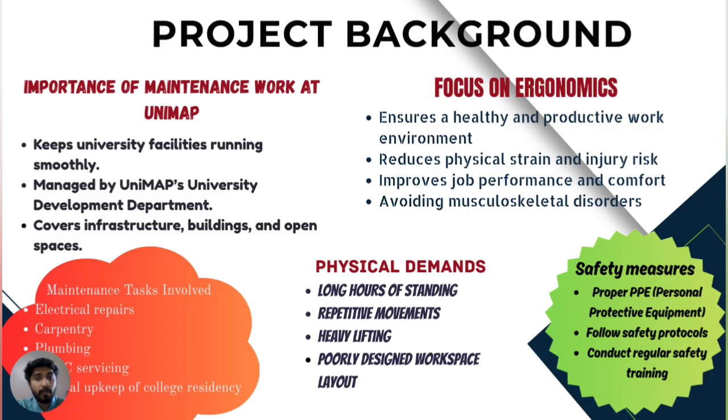So what are the safety measures in this project? So proper PPE, which is personal protective equipment, follow safety protocols, and also conduct regular safety training. So lastly, let's look at the physical demands in our project background. So the physical demands are long hours of standing, repetitive movements, heavy lifting, and lastly, poorly designed workplace layout.